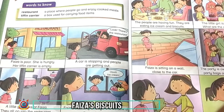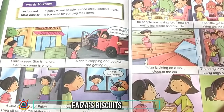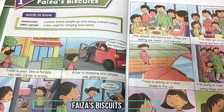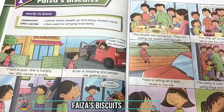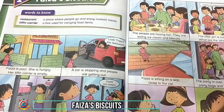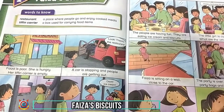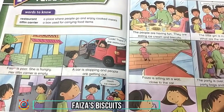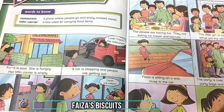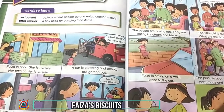Why is she standing out of the restaurant? Faiza is hungry, but why can't she go inside the restaurant? Very good. Faiza is not going inside the restaurant because she has no money. She is poor and the restaurant charges bills. She cannot pay the bill.